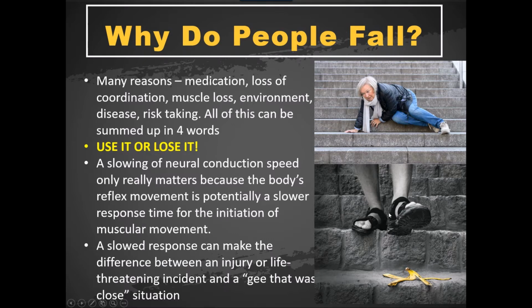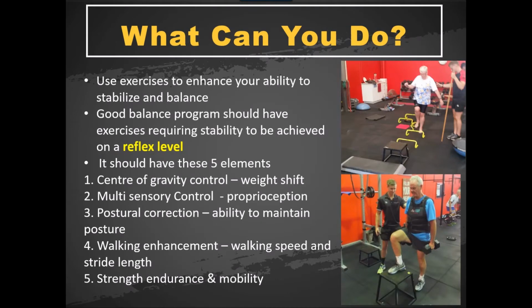Someone with good reflexes and stability will recover from that, may even fall over, but might end up with just a few bruises and a bit of a shock, whereas the person who has zero reflex ability will go head first and crack their head open or land on a hip, a much more severe injury that should not have happened. Being on a bus or something like that when it takes off quick is another common thing that we see. So what can you do about it?